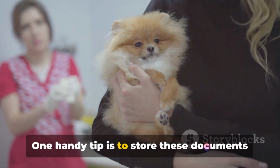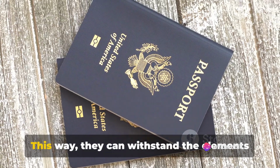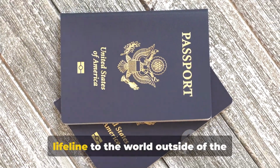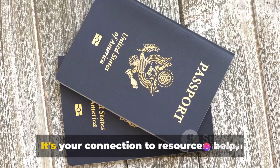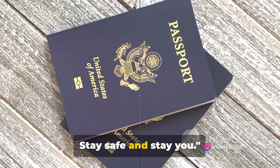One handy tip is to store these documents in a waterproof and fireproof container. This way, they can withstand the elements and remain intact. Remember, these documents are your lifeline to the world outside of the disaster zone. In a survival situation, your identity is more than just your name, it's your connection to resources, help, and ultimately recovery. Stay safe and stay you.